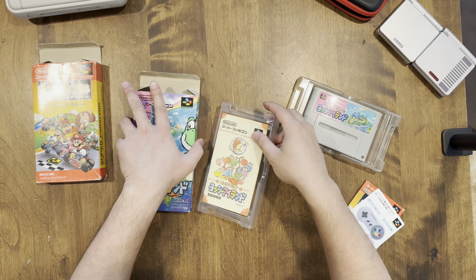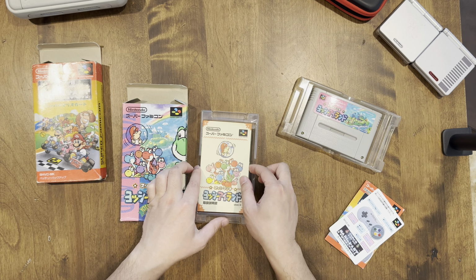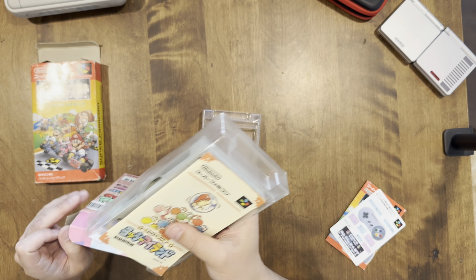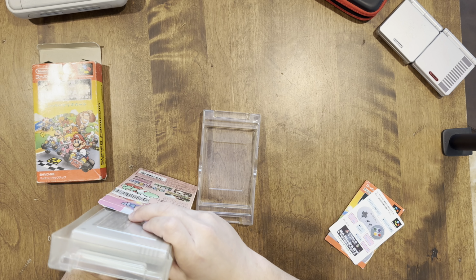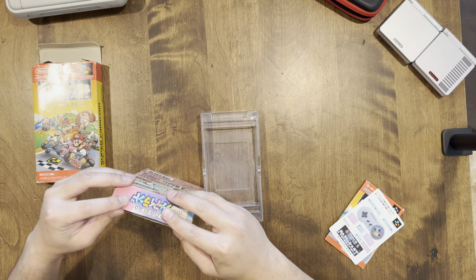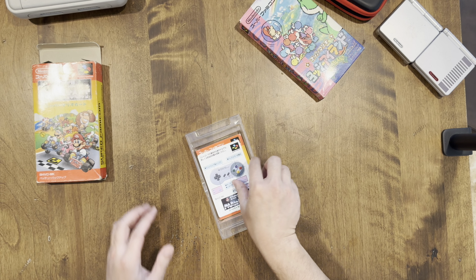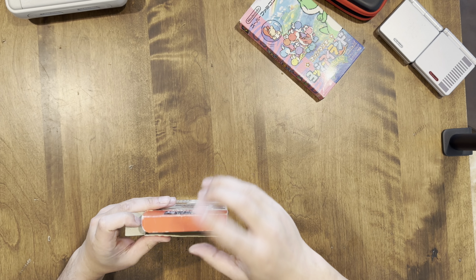All right, so here's the one for Yoshi's World. This one's empty, nothing else in the box. So I'll put the correct booklet in the correct box. And let's try not to be rough with it, I guess. It's probably the smart thing. There we go. And then this is empty because the game is in the cartridge. So I will put that there.